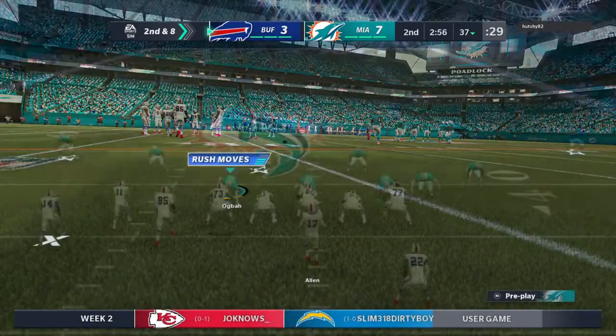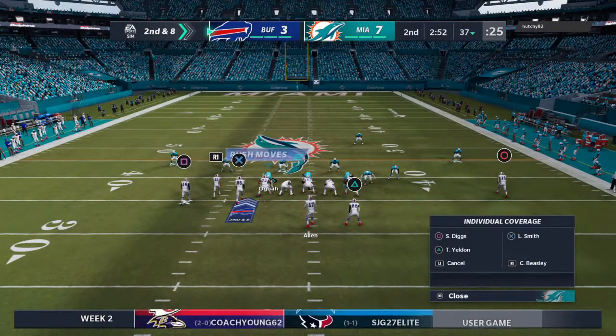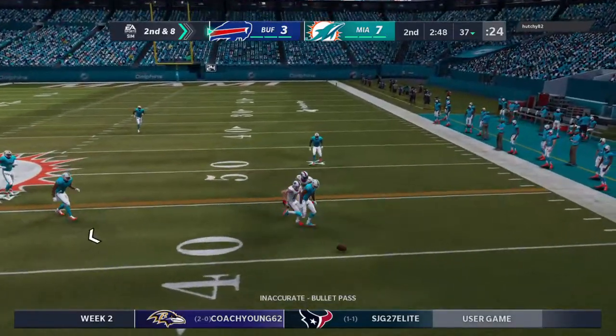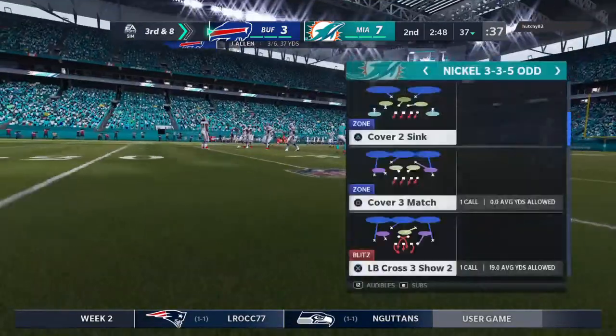At the 37-yard line, last run got a couple. Here's 2nd and 8. So the shotgun snap to Allen. And that is incomplete here. Will Harris there to make the play.